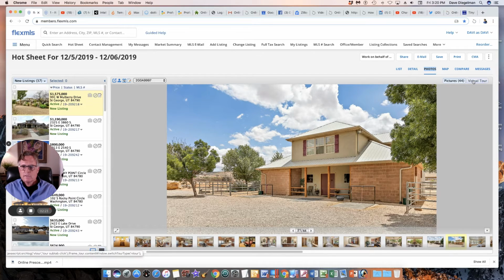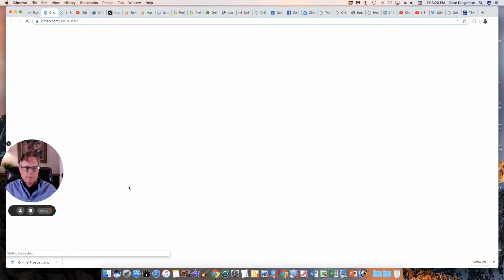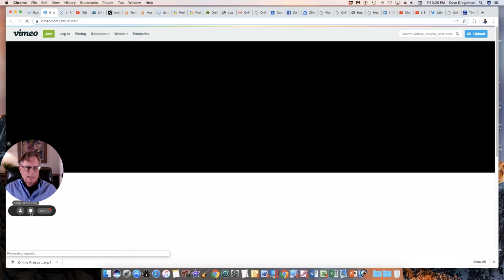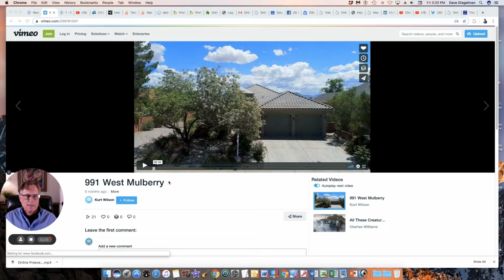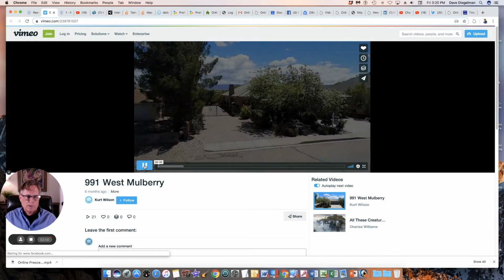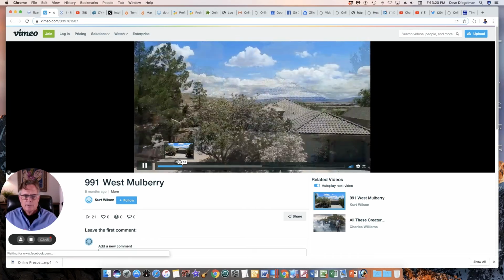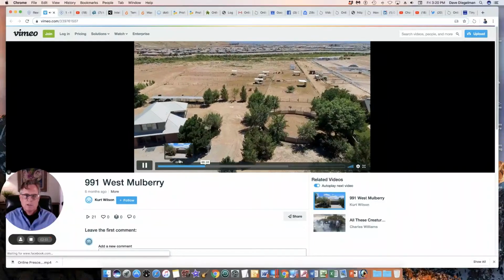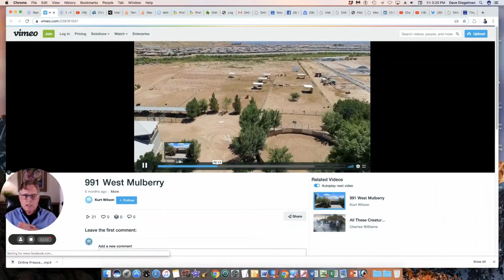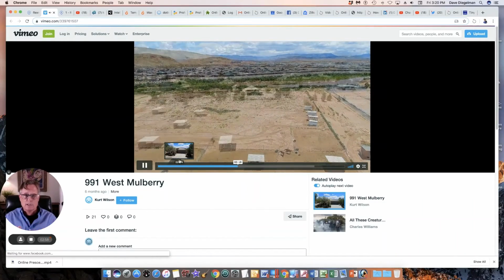So let's look at the virtual tour. And virtual tours you're going to find are done in one of three ways. Typically, it's a drone that shows the outside of the house. Once in a while, it will be just the inside of the house where it's just a rehash and a slideshow of the existing photos. And then very seldom do you have a true video where it shows the inside and the outside, and video as well as photography. So I'm impressed with this one because it really shows the horse facilities well. It shows that it's close to town.